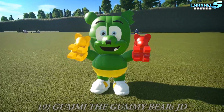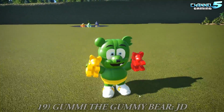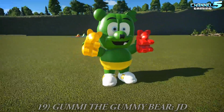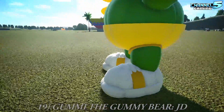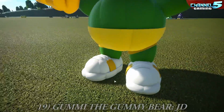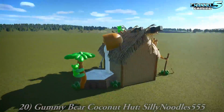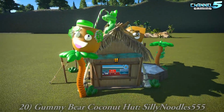Wow. Oh, that is a throwback in time. That is amazing. In his underwear. And his underwear. Yeah. I love underwear. The sneakers. Those are badass. Yeah, it's amazing. Well done. Gummy Bear Coconut Hut by Silly Noodles 555. Wow.